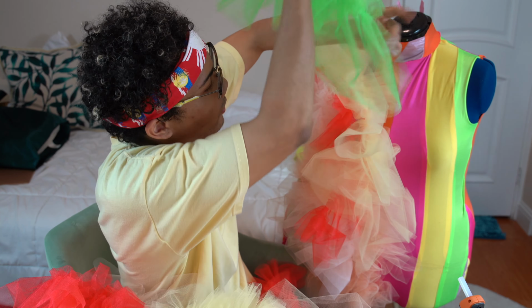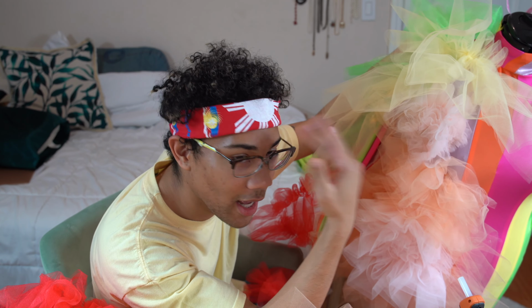I'm not in love with the color palette right now because we have these beautiful pastels, and then the green and the red are just so saturated, it kind of makes me stressed out.